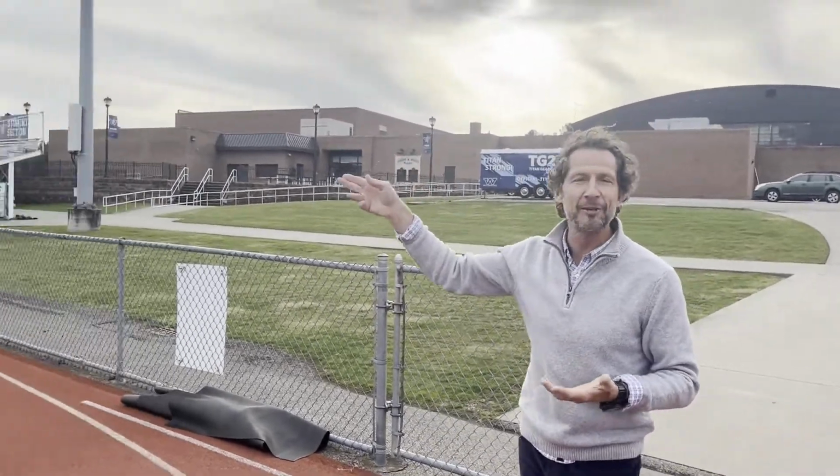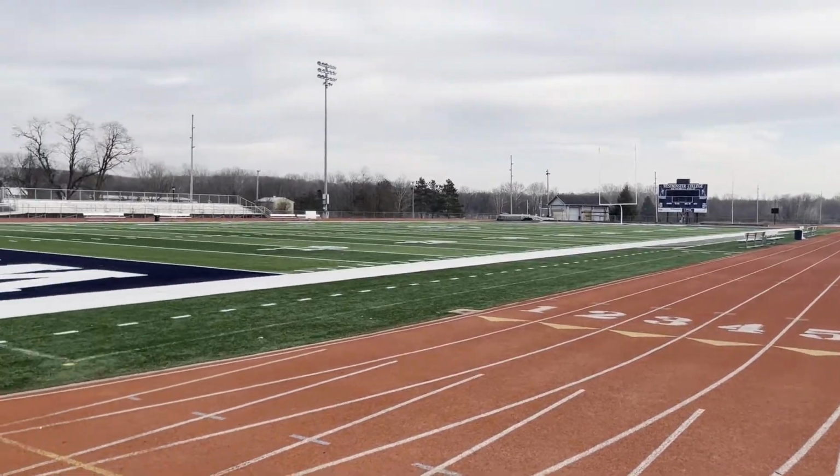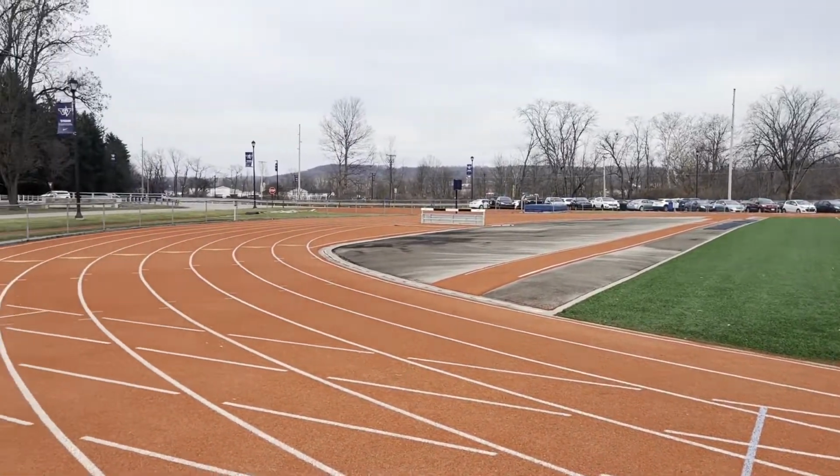The throws area is over there, which we're going to go to in a second, but you can see that you don't have to hop in a car. You don't have to take a bus. Just right here on our track.